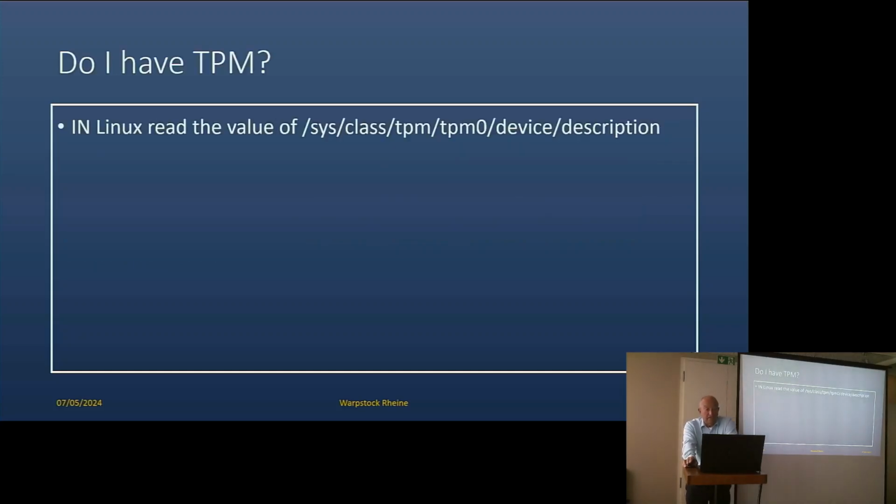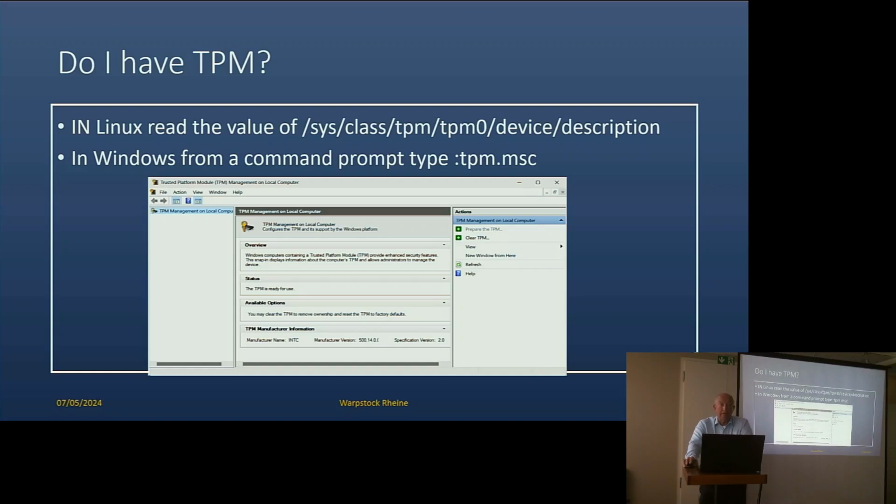As I said, do I have TPM? You can check in Linux by using the following command to read the sys class, TPM, and so on. In Windows, the command prompt, tpm.msc. You get this sort of screen, and it will tell you TPM is ready for use. Under Arca, we don't have anything for it, correct? There's nothing for it. No.